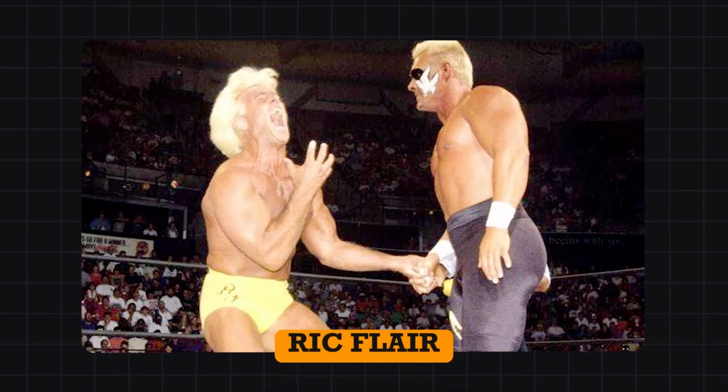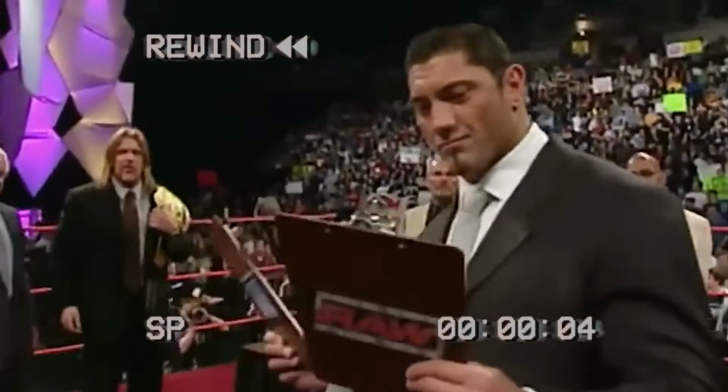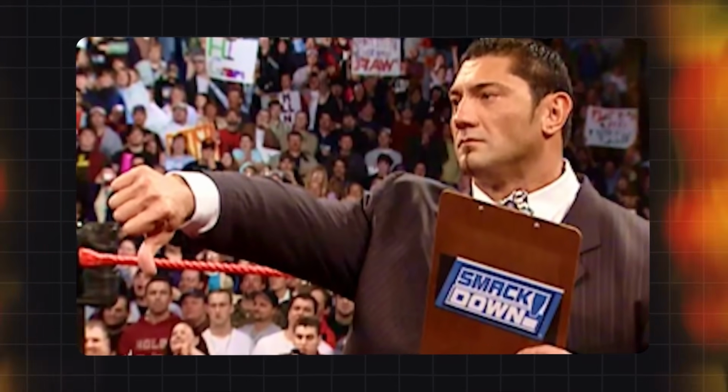At first, he seemed to be in sync with Triple H's plans. When the Game and Ric Flair gave him a thumbs up, Batista returned the gesture, and it looked like everything was peachy. But then came the plot twist. He suddenly flipped that thumb down, signaling his choice to go after the World Heavyweight title instead. That moment was electric. From that day on, two thumbs down became Batista's rebellious signature move, a bold statement of his independence and defiance.